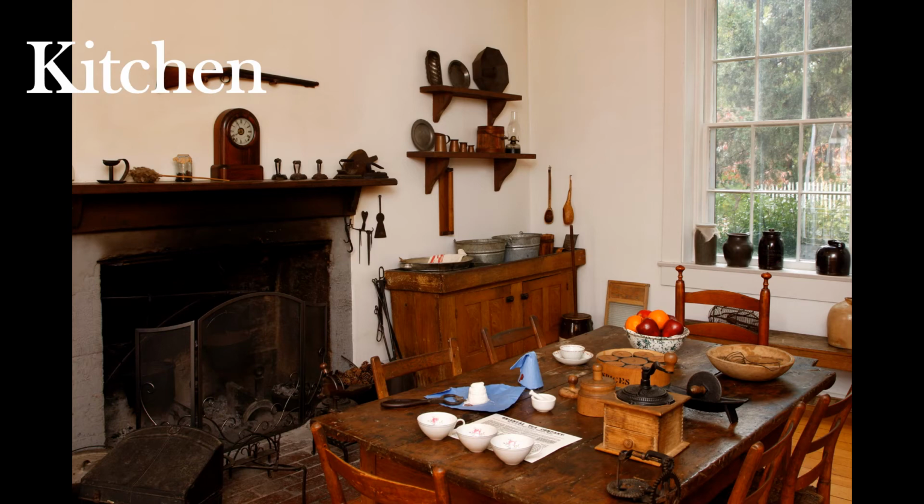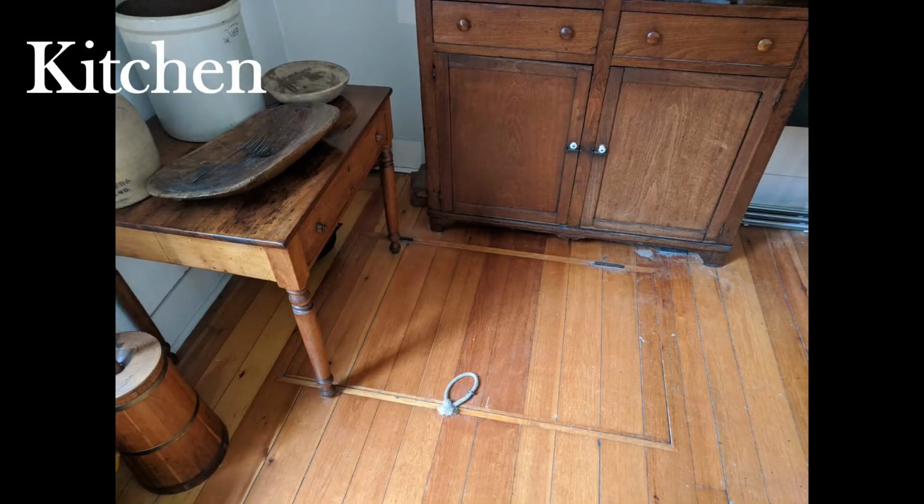The long wooden furniture item next to the fireplace is a dry sink. Because there was no running water, buckets of water were carried from the well or cistern and stored here. The dry sink could also serve as a food preparation area. Near the window is a trap door that leads to the root cellar. Perishable foods would have been stored there, taking advantage of the natural refrigeration of the limestone foundation of the house.